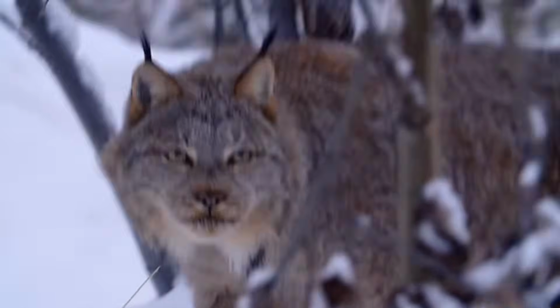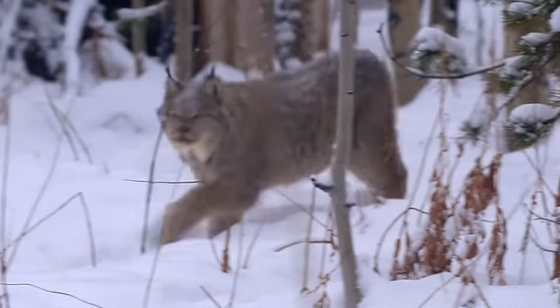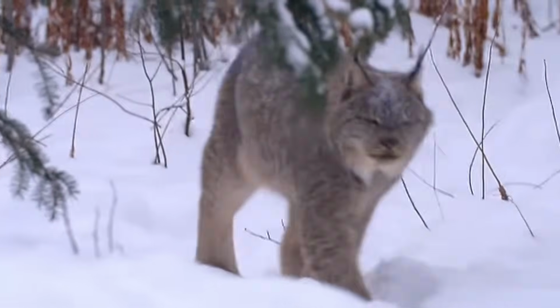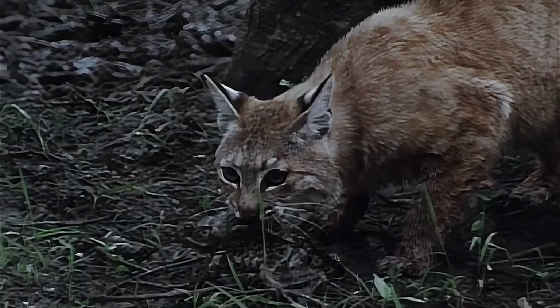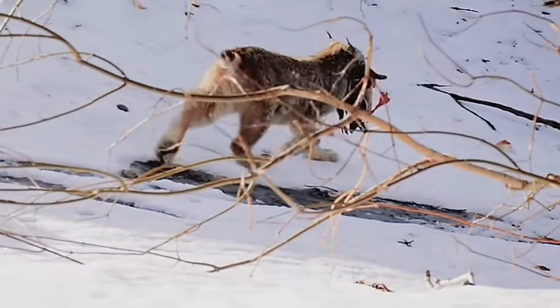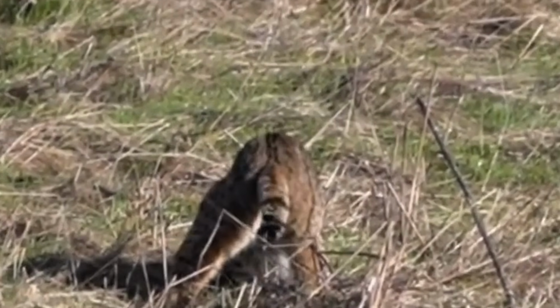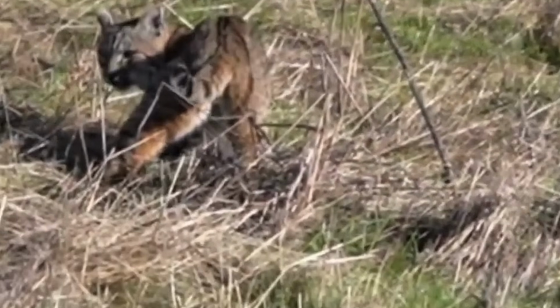And then there is the Canada lynx, the winter pro, big paws, thick fur, and an unshakable loyalty to deep snow and snowshoe hares. If you ever find yourself lucky enough to spot a bobcat, there's an easy way to tell it apart from a Canada lynx. Take a look at the tail. A lynx's tail is fully black at the tip. A bobcat's tail, on the other hand, is black only on the upper side, with white underneath.